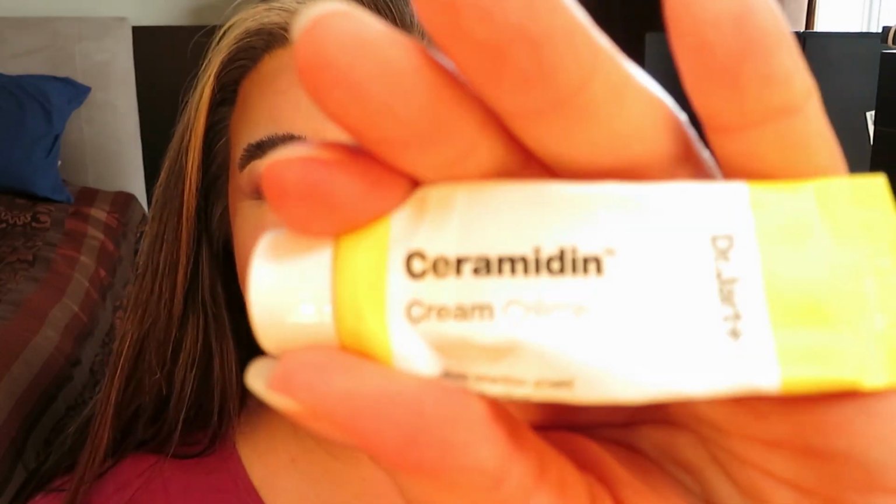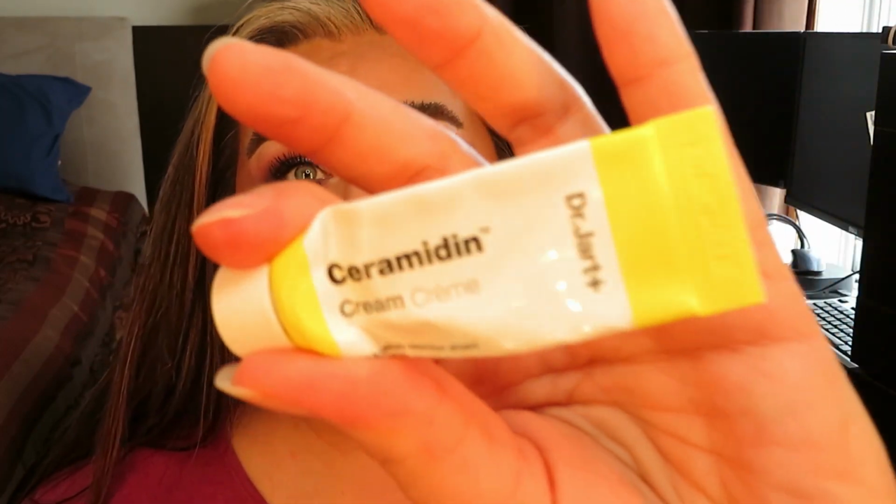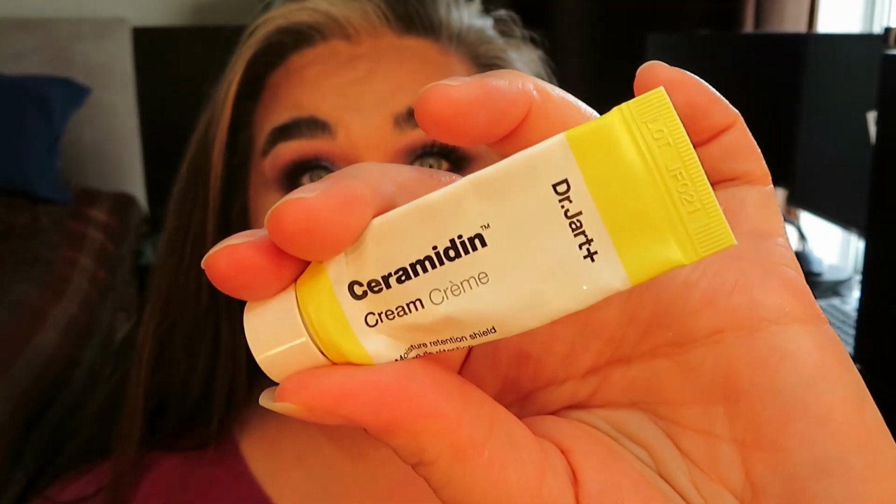The next one is my Dr. Jart Ceramidin cream. It looks like this. Ceramidin. I don't even know how you would pronounce that, and I'm so sorry. If you guys know, maybe leave it phonetically down in the comments. That would be great. But it's a Dr. Jart item, and it's so good. It is so good. I'm definitely going to order this for sure. I love it so much, and I'm obsessed. I want to buy this.